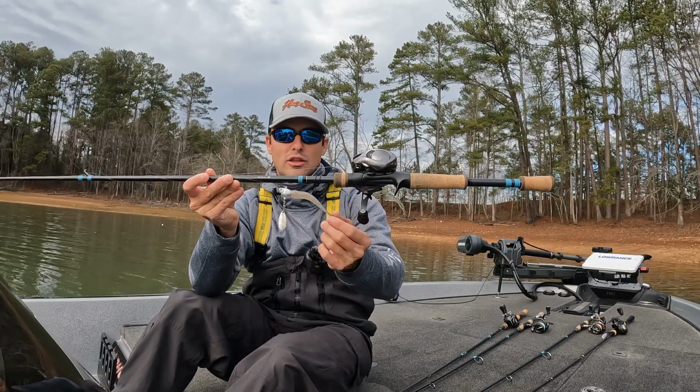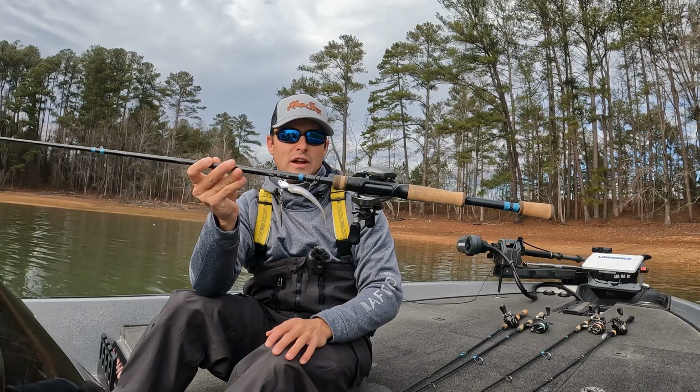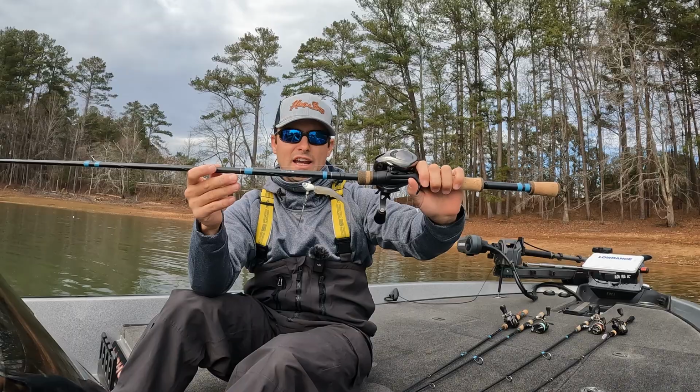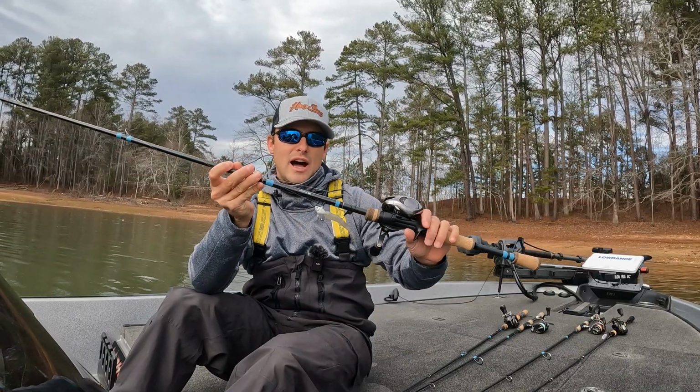Again, this looks just like a threadfin shad or a herring, and you're going to reel these baits very slowly on the bottom. And it's just a straight up fish catcher. Like I said, on any particular day, it could work, but that's number 3 on my top 5 list.